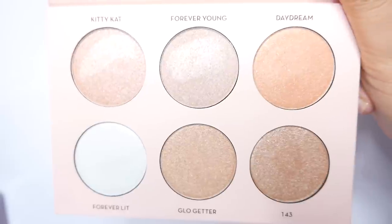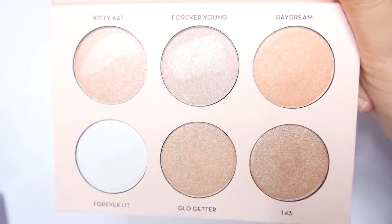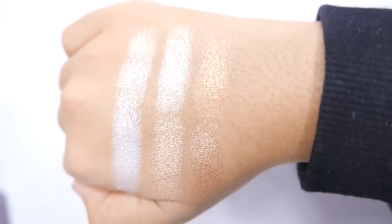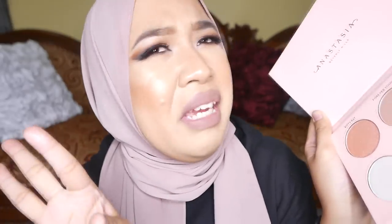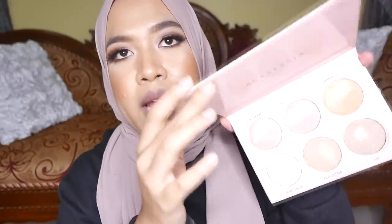This is the Anastasia Beverly Hills Glow Kit in collaboration with Nicole Guerrero, my favorite YouTuber. It has 6 shades: Kitty Cat, Forever Young, Daydream, Forever Lit, Glow Gated, and 143. I cannot wait to play with this. Baby, you so fine. I don't really have any thoughts about this yet, except for the color. It looks the bomb. So I have to play around with this.